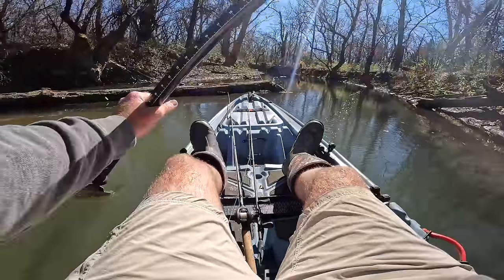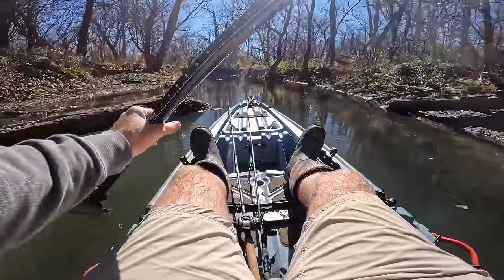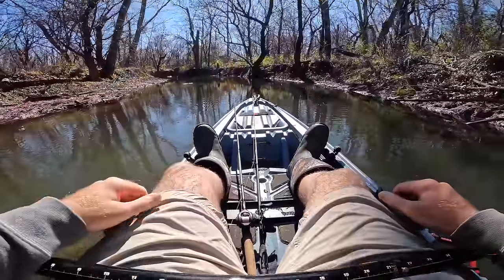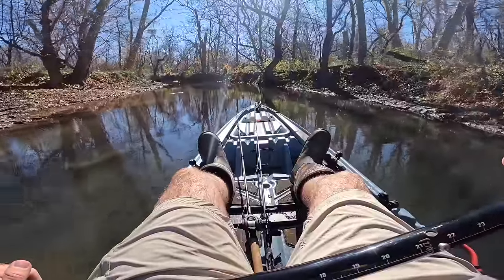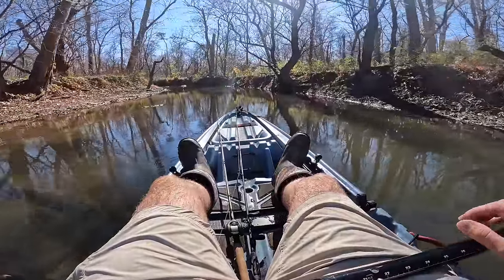Already seeing some bait fish. So that is a good sign. That means there's food, and if there's food, it normally means there's predatory fish that want to eat that food. So yeah, I'm excited about this one. It's a little bit shallower, a little bit clearer, not as much cover as the other creek, but that don't mean anything. It does not mean anything.